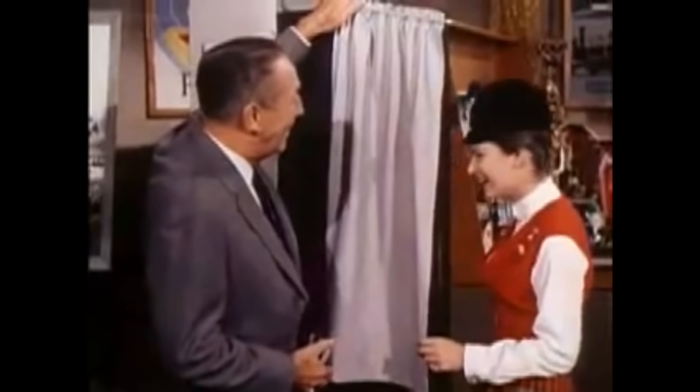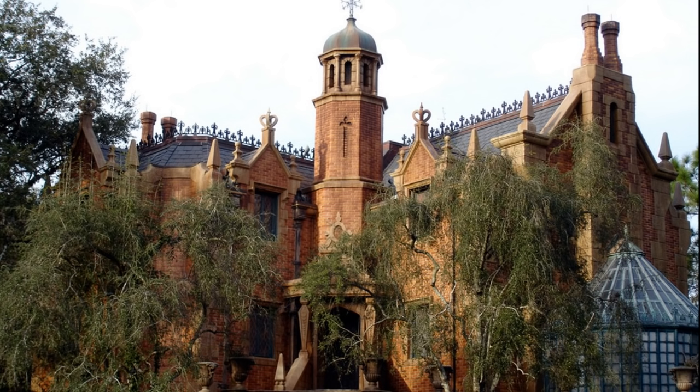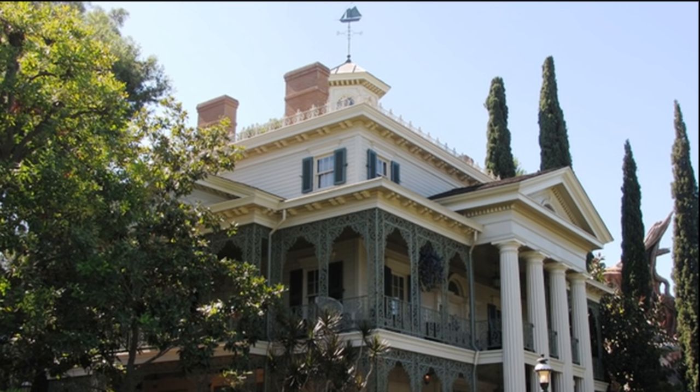Now, if you look at either of the mansions today, more so the Walt Disney World version, you can see that this has kind of been done away with. The Walt Disney World mansion looks older, dirtier, and the trees have grown and crooked. Disneyland less so, but still a little bit more well-loved than it was on opening day.